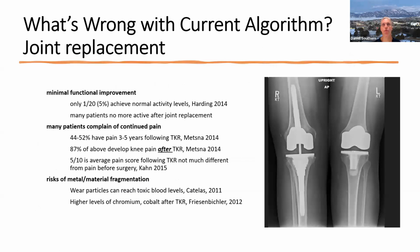Back to the current algorithm, what's wrong with it? Joint replacement. Joint replacement, particularly in knees, is not all that it's cracked up to be. A study done by Harding in 2014 shows that there was minimal functional improvement following knee replacement. And many patients complain of pain following total joint replacement. It's a problematic joint to replace, and as many as 50% of patients have the same or worse pain 3 to 5 years following their replacement. And finally, there's a risk of metal and material fragmentation from the prosthesis that's placed into the knee, which creates its own problems and, of course, pain.